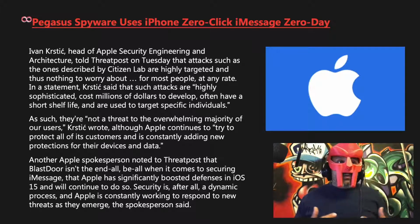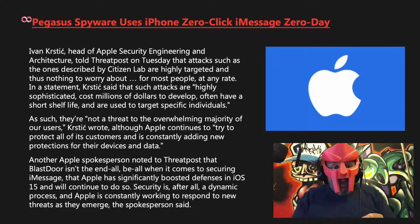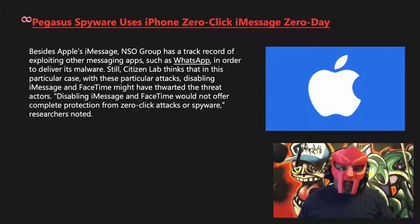So just because today it costs millions to develop this kind of attack does not mean that in 3 months, threat actors won't spit out 1, 2, 5, 10 cheap variants that infect people en masse, like entire countries of people. I think Apple's being extremely cocky here, and this statement could come back to bite Ivan Krstic right in his rear apple.